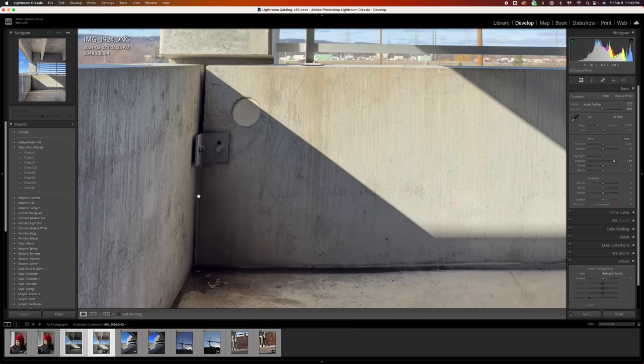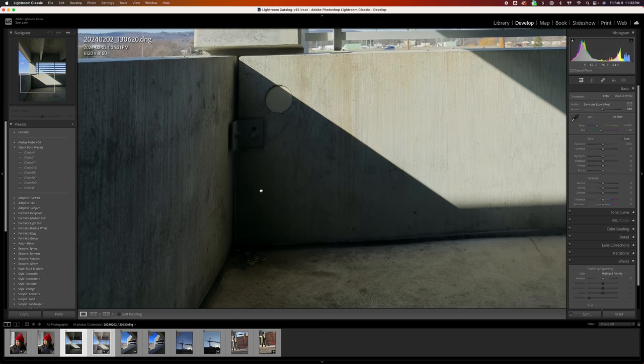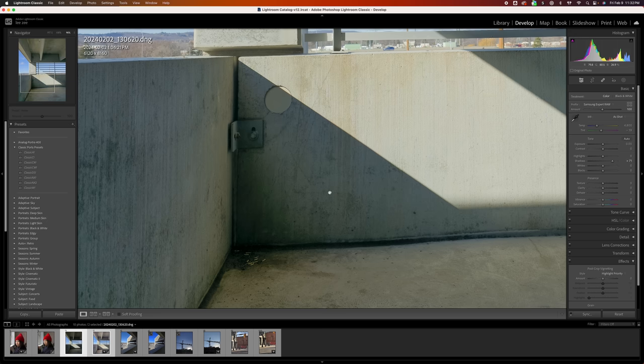And then the iPhone is choosing to diminish the amount of noise in the shadows by smoothing everything out, and you're losing a lot of detail there. With the S24 Ultra, even though it's kind of green and ugly, if we boost these shadows, I bet there's still tons of detail in there. Yeah, there's quite a bit more detail in there.